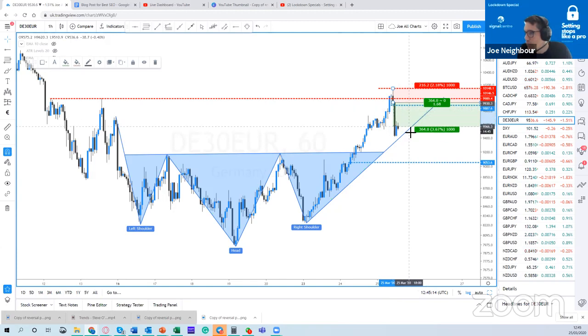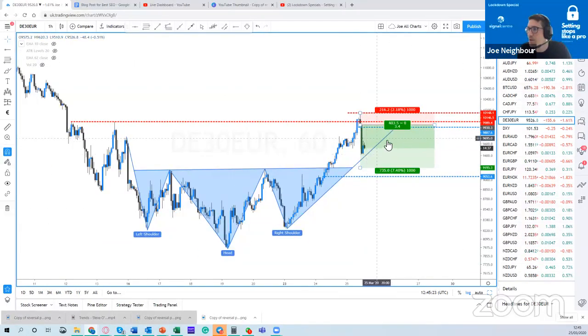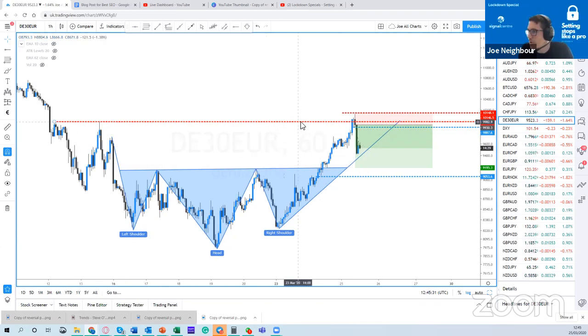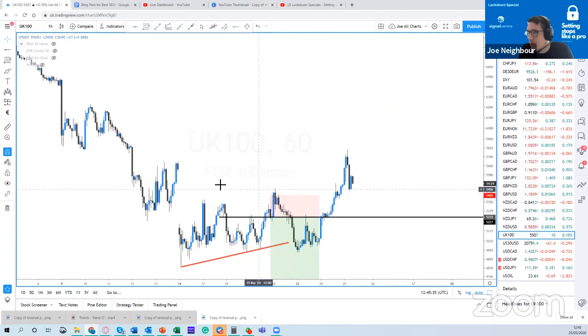And I'm actually looking for a pullback towards the neckline of this head and shoulders bottom, at which point then I think it could be a buy, and then we could see further upside. So on that setup, we've got 3.4 risk reward ratio on that trade. So that was an instance where we saw a bit of a swing failure, and I think we saw it on a number of the other markets as well.